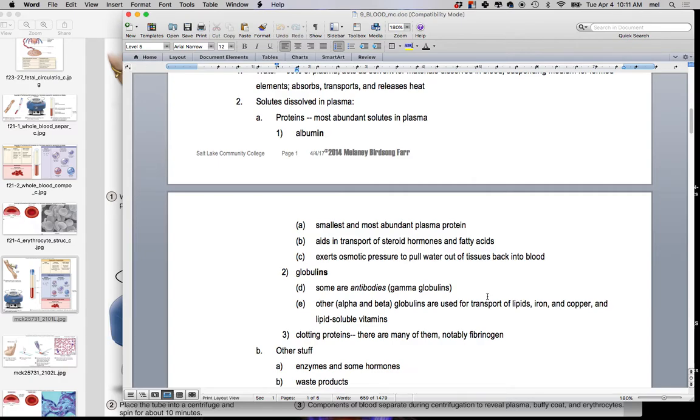So let's just say that I was going on a trip, right? And I knew I was going to go to areas of the world that I did not have antibodies for common pathogens there. Well, now what they've done is they can make up antibodies in the lab for pathogens that you are going to encounter or likely going to encounter in different parts of the world. So if I were going to sub-Saharan Africa, they would give me antibodies that are specific to those pathogens there. So they give you a gamma globulin shot.